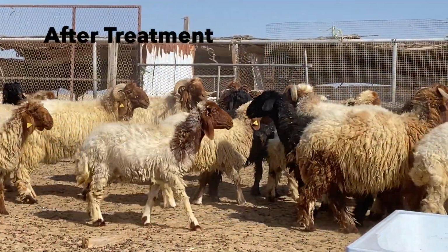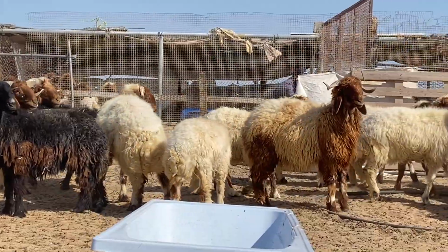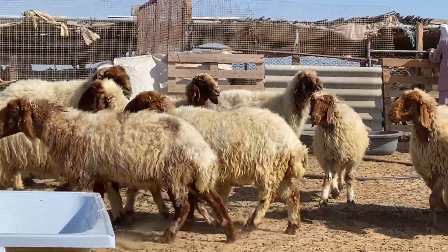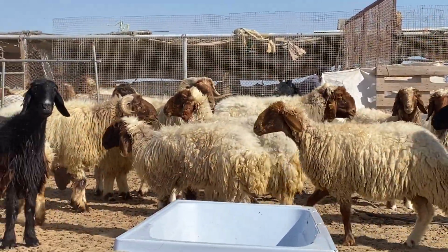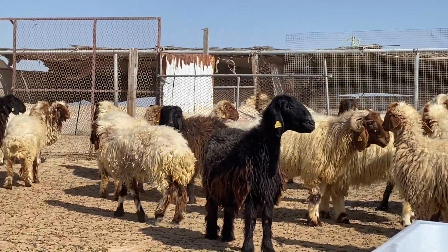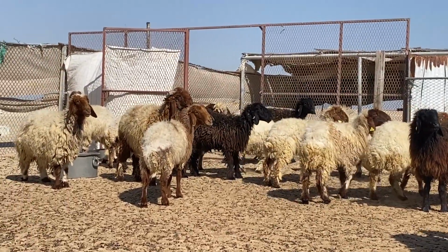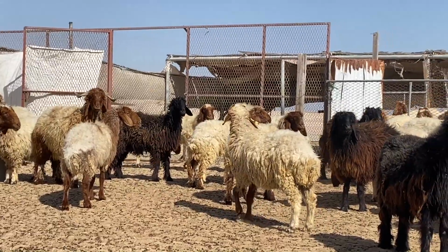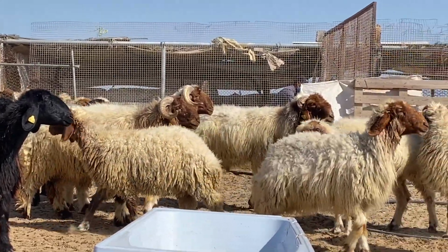So, as they say, mashallah, finally done with treatment here. Mashallah, mashallah, look at them. They are now looking healthier, fatter, and they look better from 2 months back. So this is just one of the groups. I'll show you the rest of the groups.